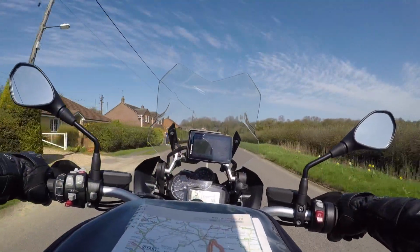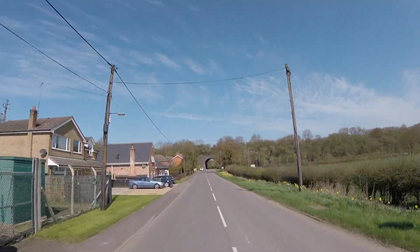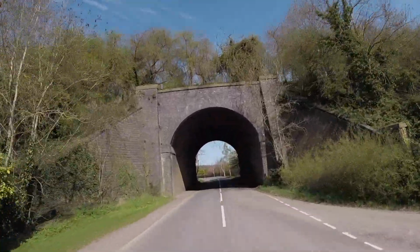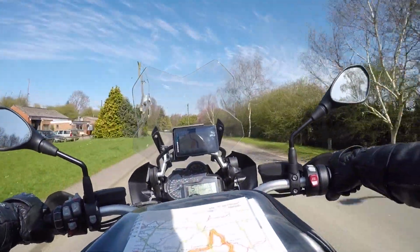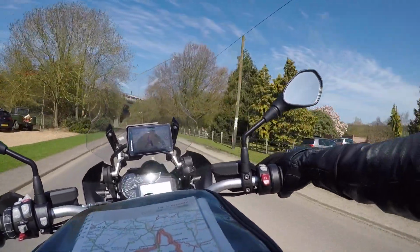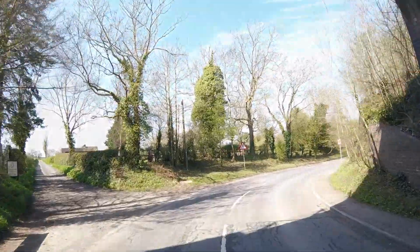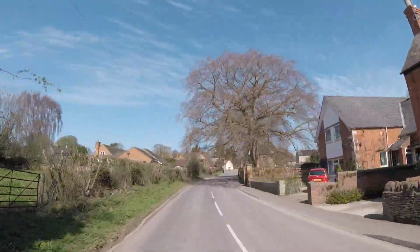I've got the suspension set to dynamic on the GS, so it's a slightly firmer ride. I do love the comfortable road setting on this bike, but a little bit harsher ride I thought could be worth it for that little bit better stability in corners. We are onto the East Coast main line. Train heading south there towards London. Certainly some attractive villages on this road.